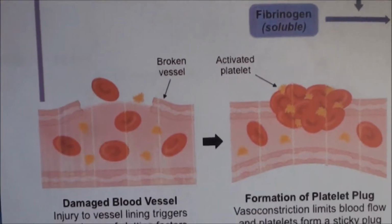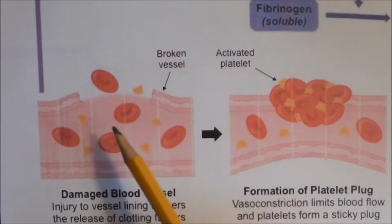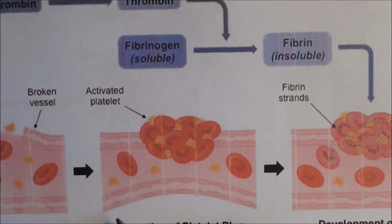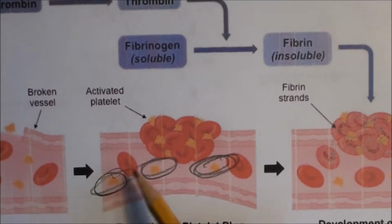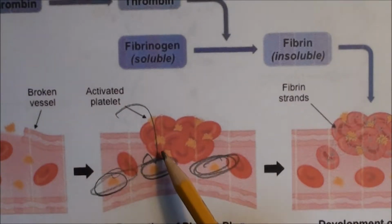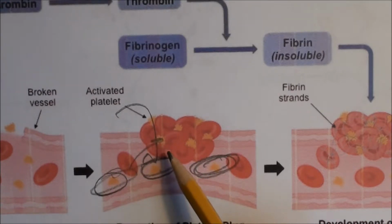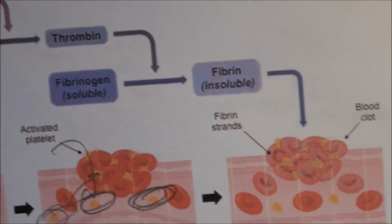So step one, you have your damaged blood vessel. Your skin gets cut, blood's flowing out of it. Step two is the platelets, which is a word you're probably familiar with. They're always floating around in your blood. When they're exposed to air, they turn into an activated form, which is kind of like a very sticky substance, which starts to plug this hole, and it attracts the red blood cells that are flowing by, and it creates this nice, almost temporary plug.